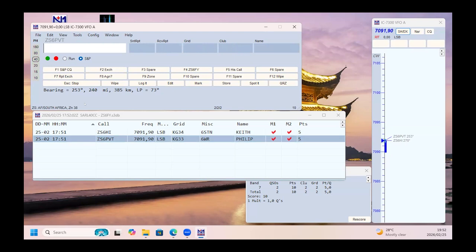I've just put this in here. If you decide you're going to run on this station, if you look at the band map, you will see it's actually populated Keith and Philip there. And it's because I've given it my grid square. It will actually tell me if I've got a Yagi, where should I turn my Yagi to. But I'm actually running here.